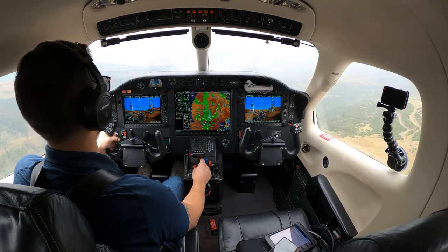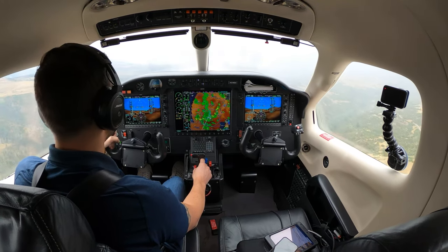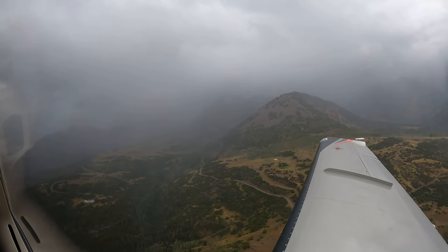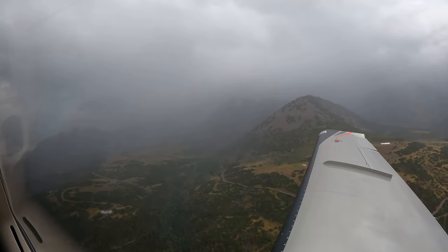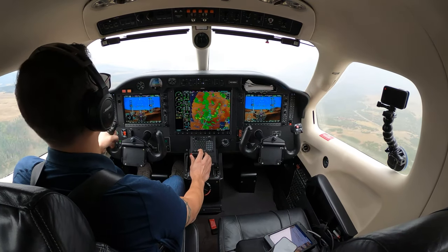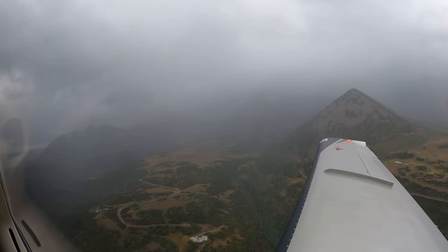I'm departing. Actually, ceilings aren't bad. Flip over as soon as I can. I'm in TBM mode, however, I'm not going to turn my inertial separator off because I'm expecting ice.